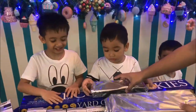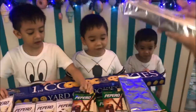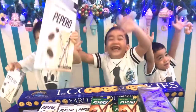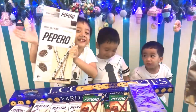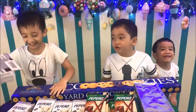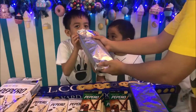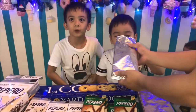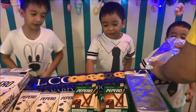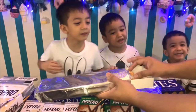Don't shake that much, Meitan. You may damage those cookies. Now, are you ready? Alright, let's open this now. It's a real cookie. This is the most famous cookie in the world.